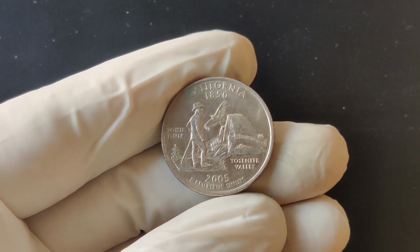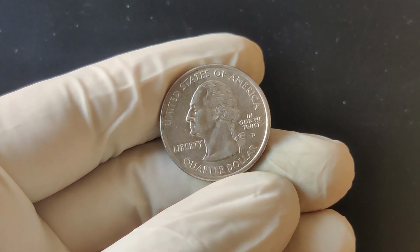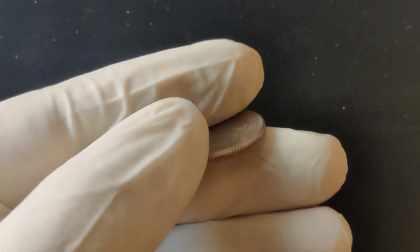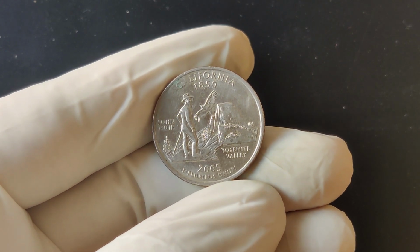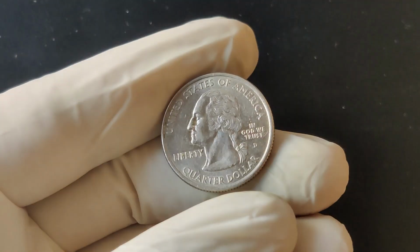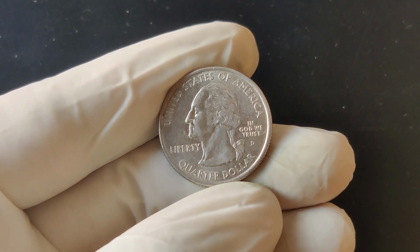In fact, a D1850 mint mark quarter that's in near perfect condition has fetched prices over $50,000 at auction. And finally, collector demand drives the price up even more. Because this coin is so unique and rare, it has become a prized possession among coin enthusiasts, especially those who specialize in error coins or varieties from the 50-state quarters program.